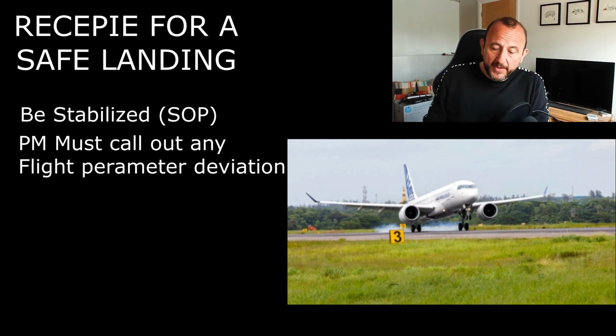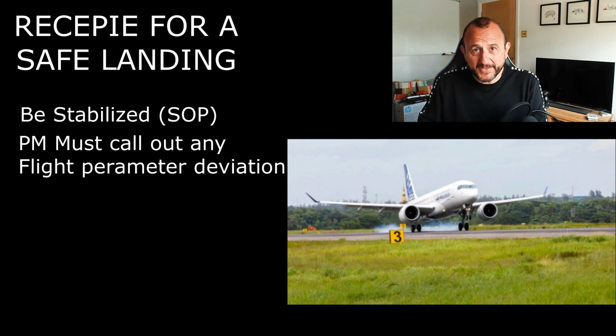The pilot monitoring must call out any flight parameter deviation, and this is where the pilot monitoring's role is very, very important. Remember, the pilot monitoring has arguably got more capacity than the pilot flying, particularly in very challenging circumstances. The pilot flying's capacity might be mostly absorbed, so the pilot monitoring is able to scan the instruments and the attitude of the aircraft as well as the pilot flying, but perhaps with more effect. And so it's the pilot monitoring's responsibility to call out this deviation. That will then alert the pilot flying to that parameter, and then they can decide whether or not there is time enough to make the necessary corrections to carry out the landing or execute a go-around.